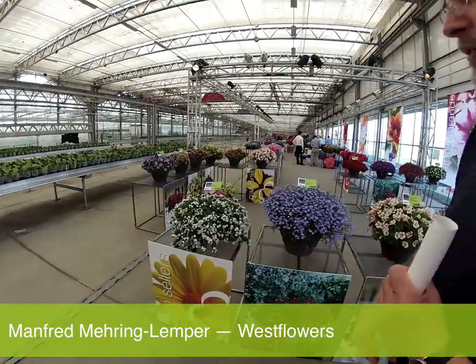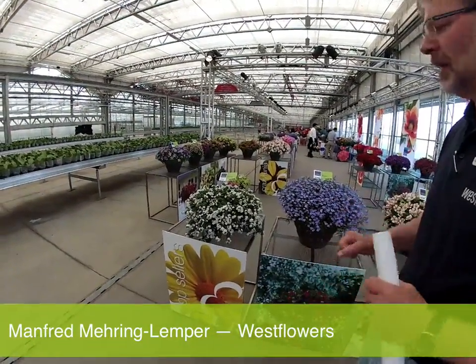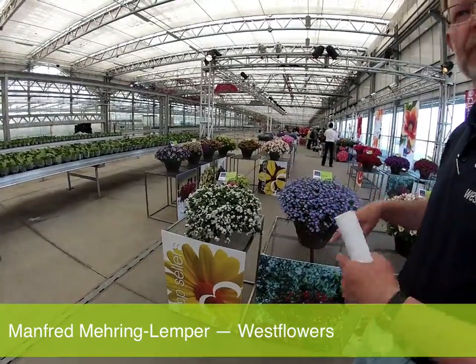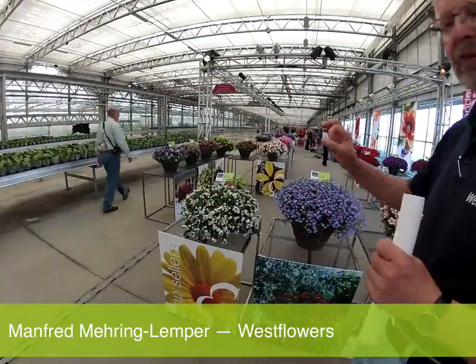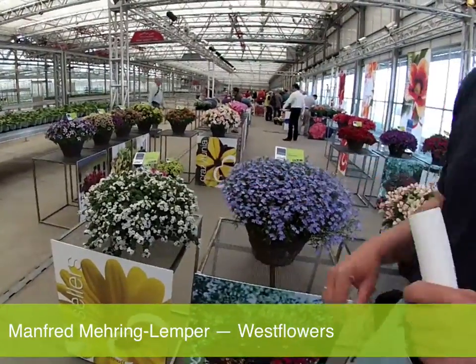That's Typhoon Mega White, the Copa. It's a very reliable, very well branching variety. Still a very good seller, even with a smaller flower size. We are much further now in breeding. We will see later the Epic series with much larger flowers and good branching. But to be honest, this is a perfect branching plant still.